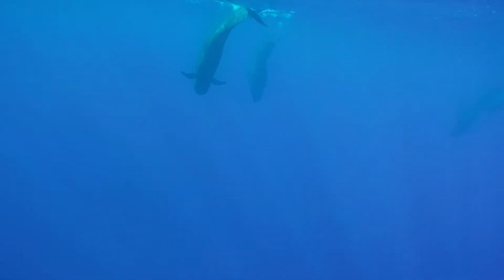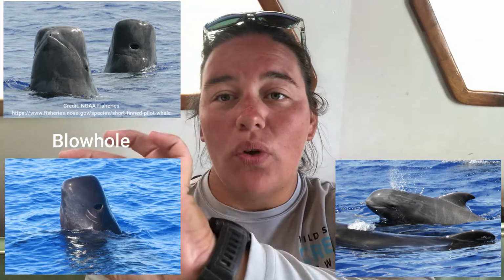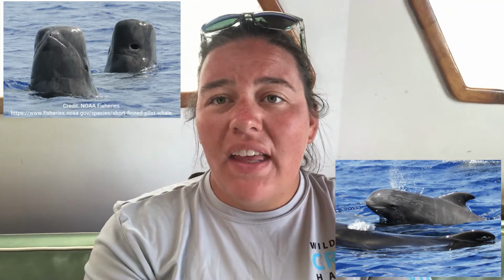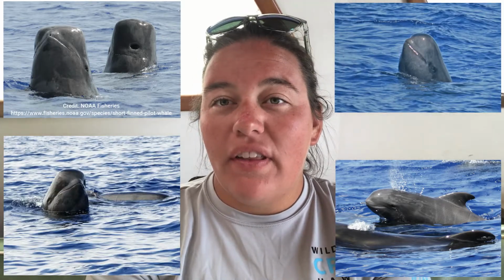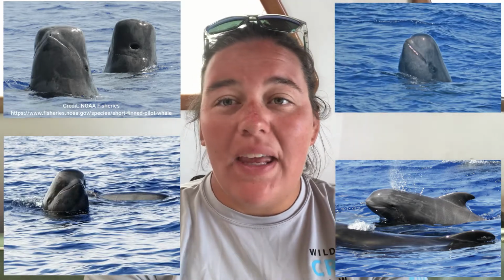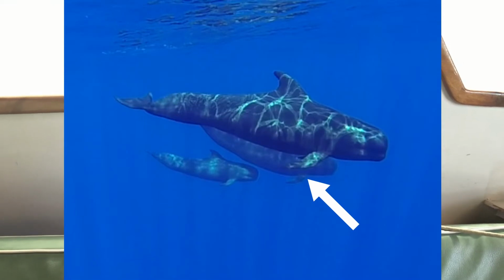And then if you were to flip that pilot whale over and look at their bellies, they would actually have a marking that looks like a white anchor. So that's another way that we can distinguish them. Their blowhole is not a perfect circle. It's more of like a little swoop. And then they do have a somewhat melon-shaped head. So their head's very round, but it can be a little flattened in the front. And their pectoral fins have very pointed ends.